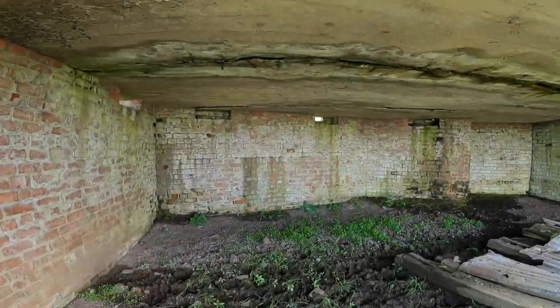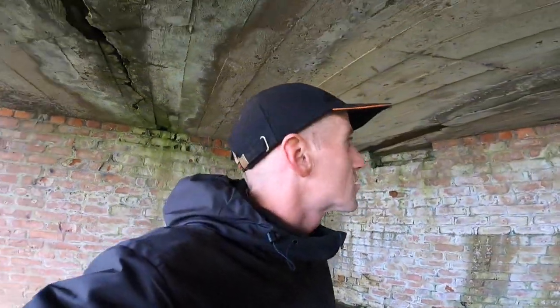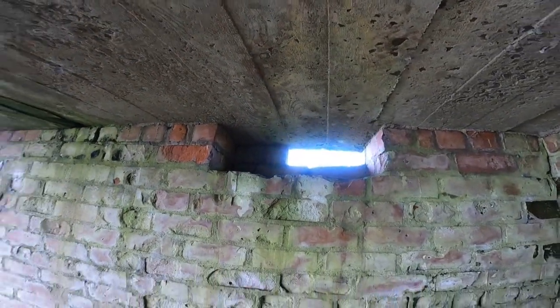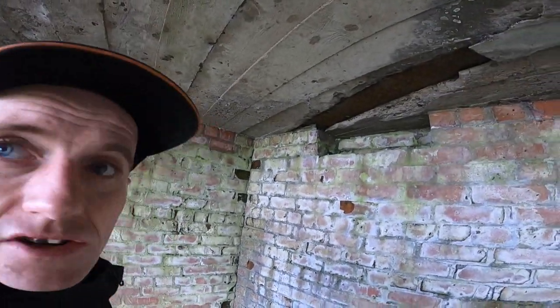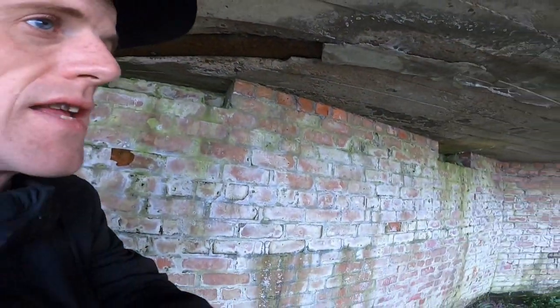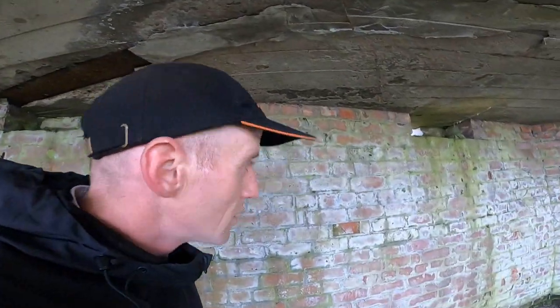So here we are, here's another building, and it seems to be an identical building, an identical construction, but I can see the vents in this one's totally different. They've actually got smaller openings which are pretty much bricked up. Another interesting detail though, this one also features this huge metal girder through the cement, and that must come out that end, and we'll have a look to see if it's been cut off.